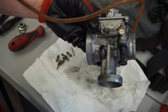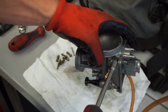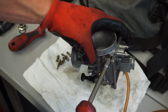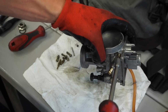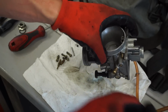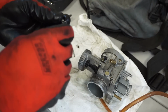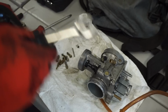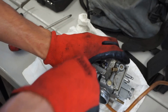We will see. And then for the air screw, we were about 2 1/4 turns out. On the air screw, there should be a spring in there as well. There we go. All right. And we'll get the choke mechanism out of there. Let's check that out, see if that's working the way it's supposed to be working.